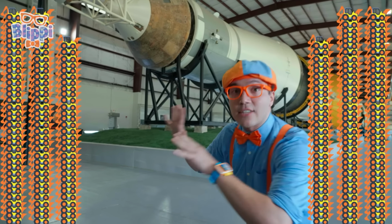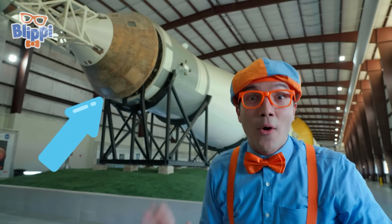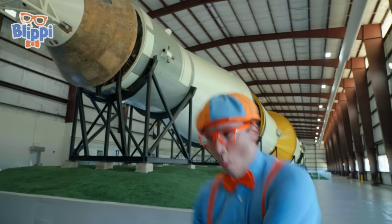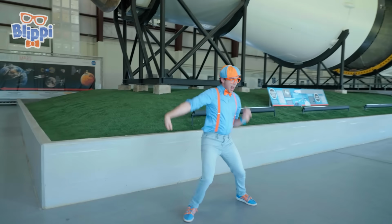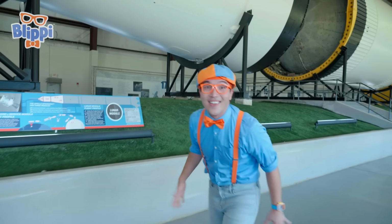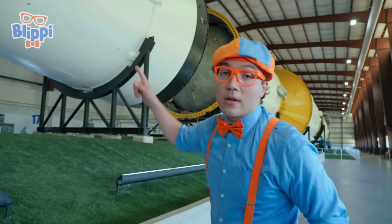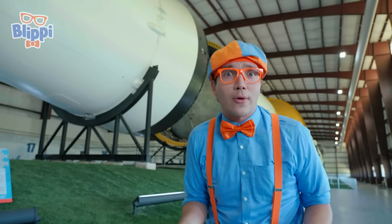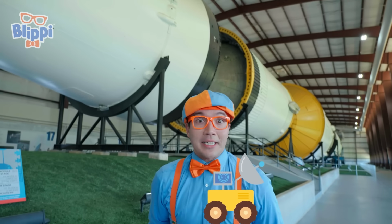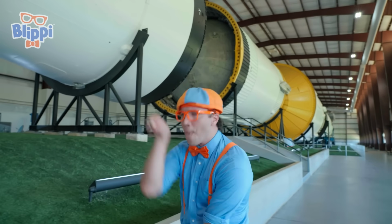And do you see? It has all different types of parts. This front part here is the capsule where the astronauts would sit. Let's go take a closer look. Whoa, check it out. It's so cool and big. This right here is the service module where they would store all kinds of things, like a lunar rover or even moon rocks.